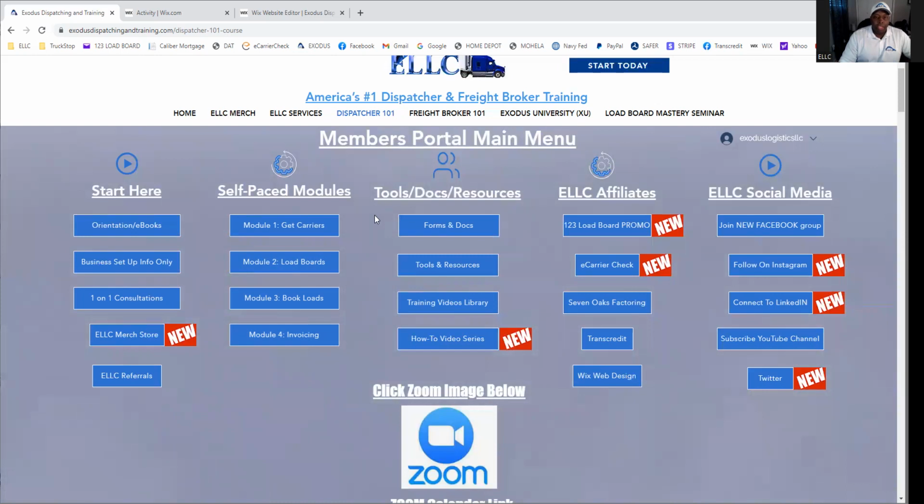So for the first 30 days of enrollment, you get access to all of this stuff. And then after 30 days, if you want to maintain access, and this is how this works this year, next year we're going to change. So this year, it's first 30 days, you pay that enrollment price, $4.99, or right now we're having 50% off, so it's $2.49. That gives you 30 days access to everything, all the self-paced modules for 30 days, and then the live Zoom trainings every second and fourth week.